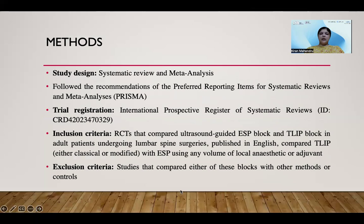It is a systematic review and meta-analysis which followed the recommendations of Preferred Reporting Items for Systematic Reviews and Meta-Analyses, and is registered with the International Prospective Register of Systematic Reviews. It included the RCTs that compared ultrasound-guided ESP block and the thoracolumbar interfascial plane block in adult patients undergoing lumbar spine surgeries, published in English, comparing either the classical or the modified technique of thoracolumbar interfascial plane block with the ESP block using any volume of local anesthetic or an adjuvant. The studies that compared either of these blocks with other methods or controls were excluded.